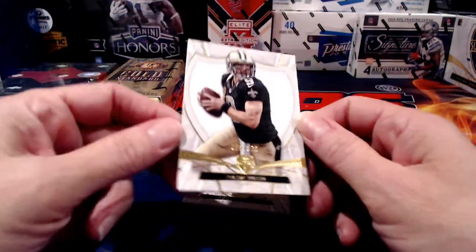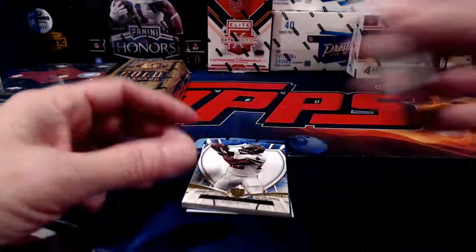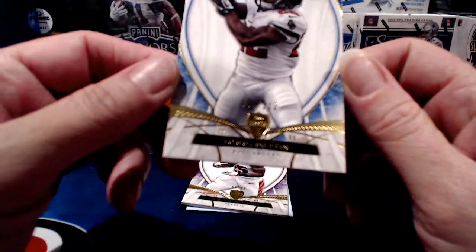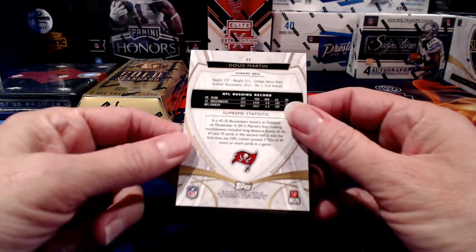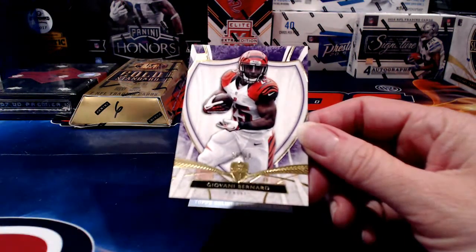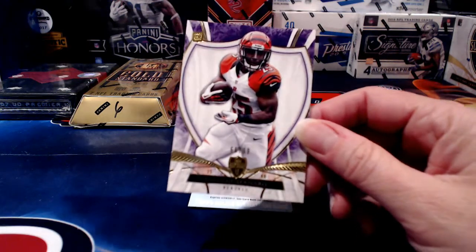First up is Drew Brees 170, numbered to 170 for the Saints. Next up is Doug Martin for the Bucks, numbered to 112, I think that says. Having a little trouble seeing the numbering on there tonight for some reason. For the Bengals, a little Giovanni Bernard, and that one is to 99, I believe it says.